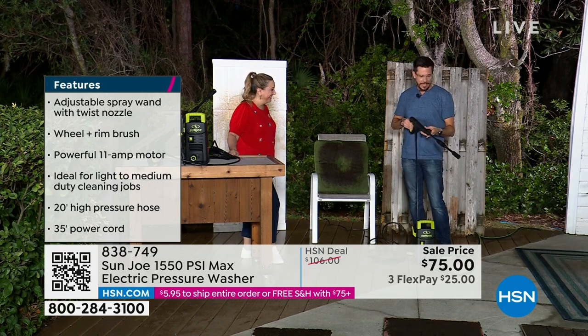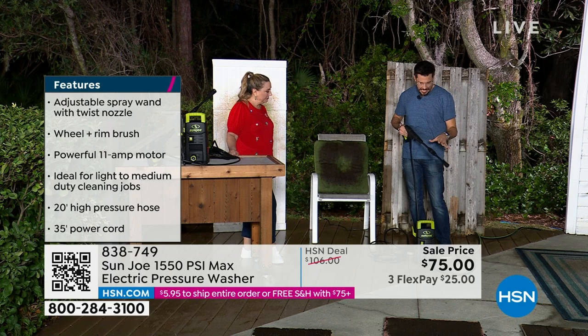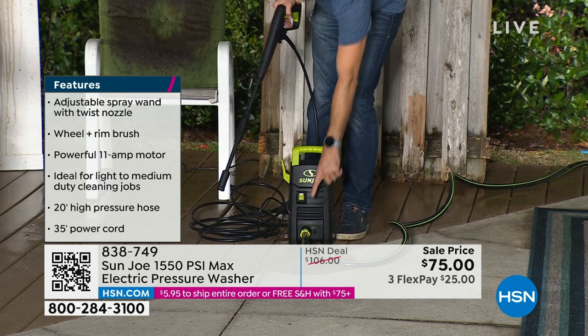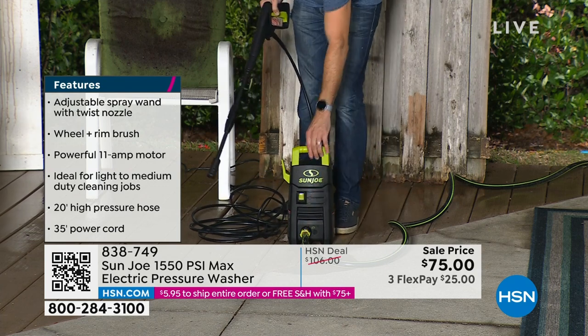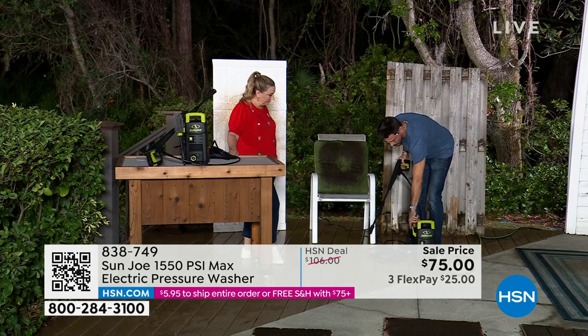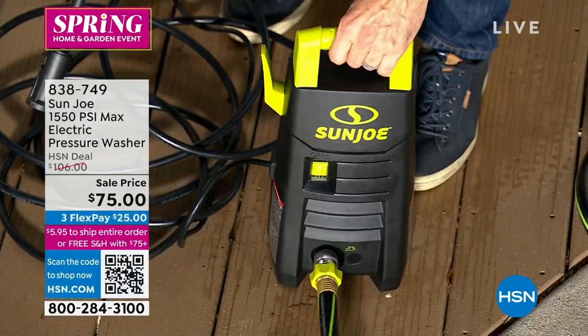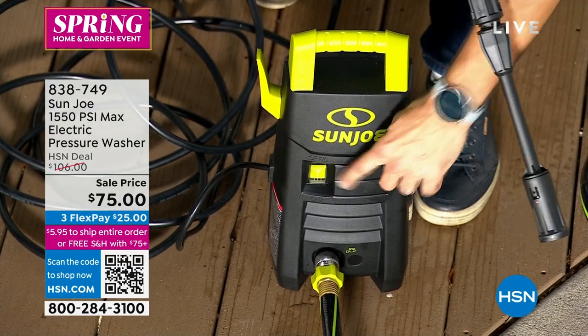So 1550 PSI. What I like about this is there's no gas. There's no oil. It's electric, it's corded. You get all that power. All you do is hook up your garden hose in the front. By the way, assembly is super easy. You pop on the handle. You pop on this side handle. Hook your adapter on. Any garden hose will fit to the front. Turn it on. You got a little on-off switch right there.